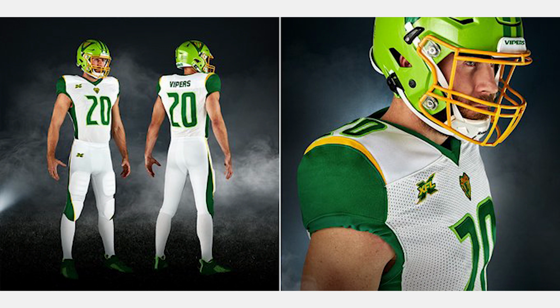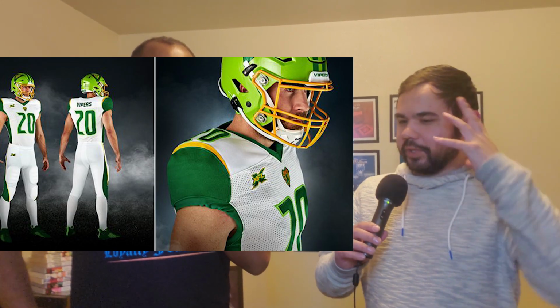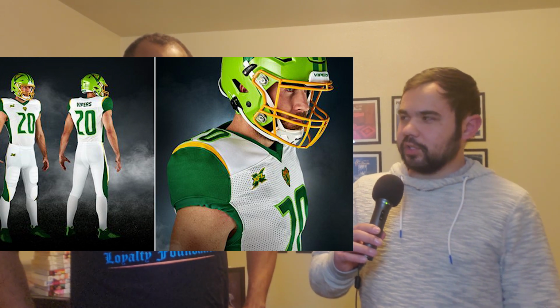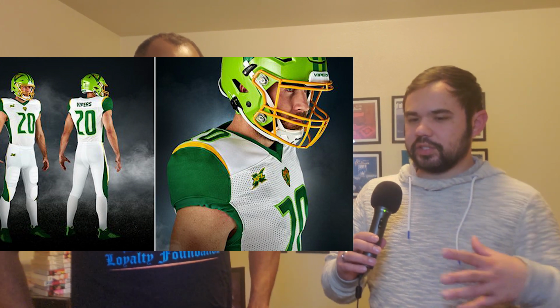The road uniforms, I don't think I like quite as much as the home, but I think they're still sharp, and I think they complement the home jersey well. What do you think of the road looks of the Vipers? Unfortunately, I'm not as in love with it, and I think the problem they run into is the one shell helmet, because they could do more with that lighter neon green in the uniform, but it wouldn't look as good with the white, and so they had to use the darker green.